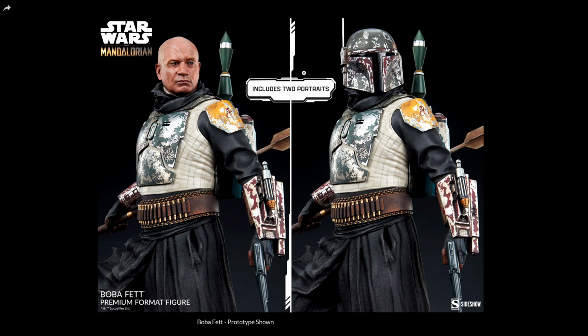Now, this is the part where you can see the two portraits, which I like. When I look at this likeness, it's really, really good, to the point that I'm thinking this is going to be ABS. It's going to be PVC for sure. But I do like the detail on the piece. I don't know what else is going to be made out of plastic, which is something that has people concerned, of course, but I do like the design.